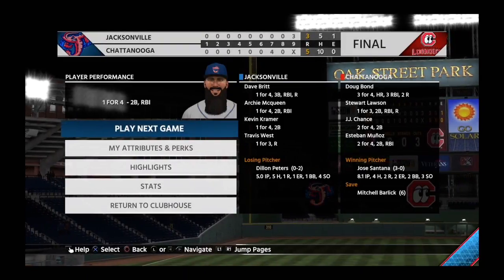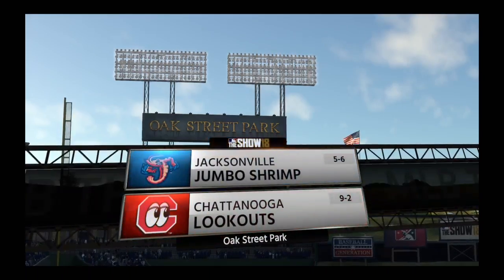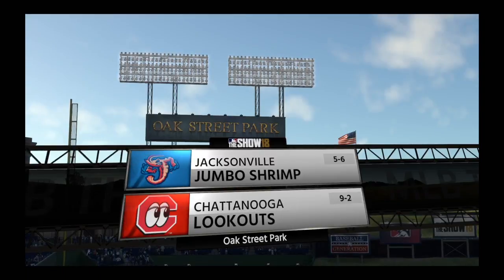Archie McQueen came away with a 1-for-4 day and an RBI. All right, here's the next game. Jumbo Shrimps going against the Lookouts. Game 2 of the series. The Lookouts are now 9-2, looking pretty good.